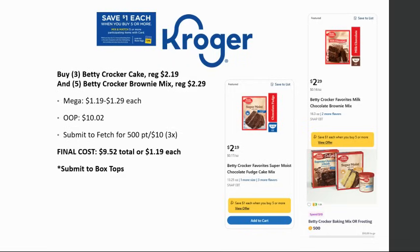It's a limit of 3 times, so you could buy more if you wanted to do this more. Final cost ends up being $9.52 total, or $1.19 each, which is the same as just grabbing the cake mixes, but that way you get the brownie mixes for the same price. Anyway, all are Box Tops products. Make sure you submit to the Box Tops app, and there you go.